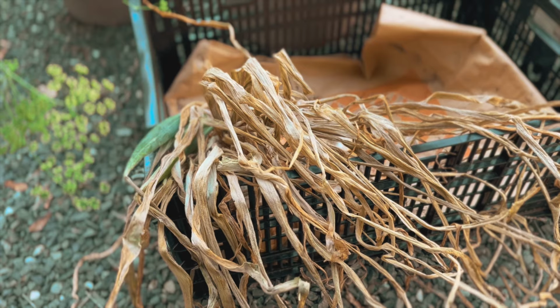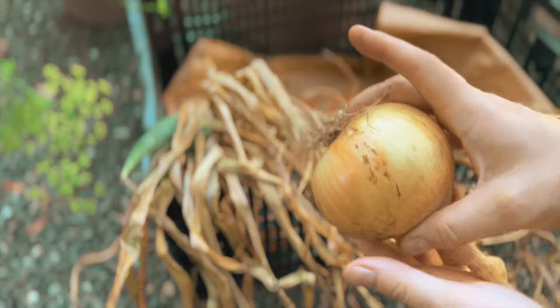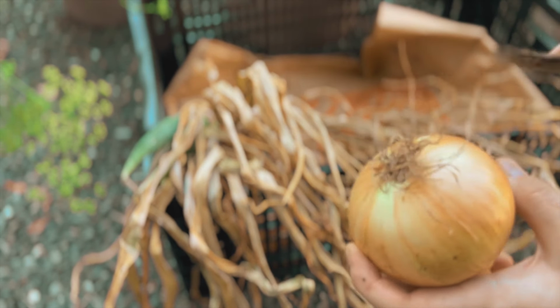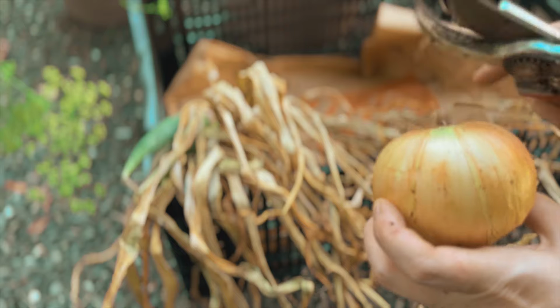It's been a few weeks now and the onions are finally dried and ready to be trimmed and put into storage for the winter. I simply just take my pruning shears and snip off the dried roots and the dried stalks. These will then be stored in my basement in this crate, covered likely with some breathable fabric like burlap, until I need to use them during the winter.